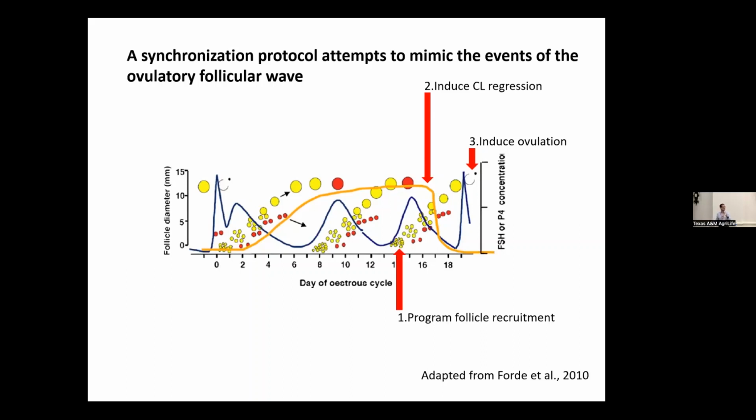So if we want to do timed AI, then we need to induce ovulation. It will happen spontaneously, but it will not happen in a synchronous way. If you want a more advanced protocol in which we have timed AI, we like to induce ovulation, and that is the third step on most protocols, at least the simple ones. Is that clear, everybody? That's it.